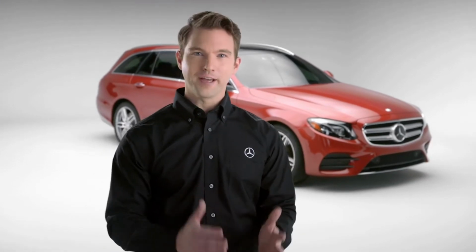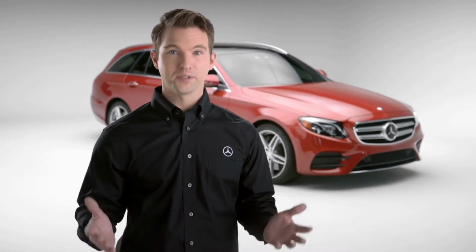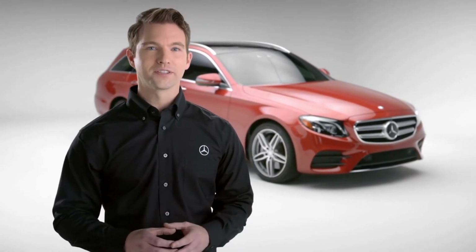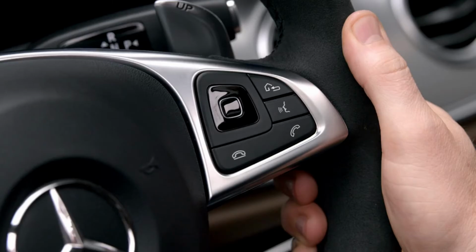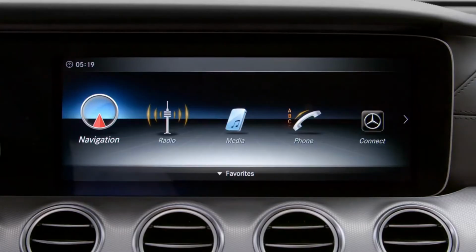Mercedes-Benz offers a favorites menu, so you can sort up to 20 vehicle features, such as your favorite massage program, ambient light settings, or frequently used addresses like home or work. To access the favorites menu, press the home button and scroll down to select and view favorites.